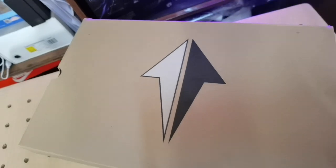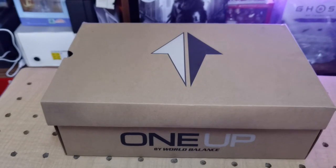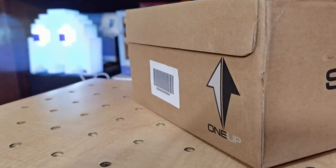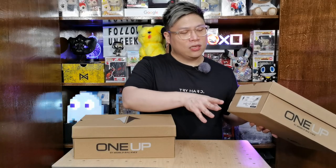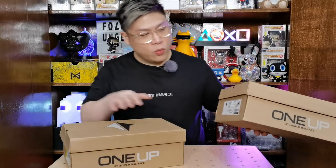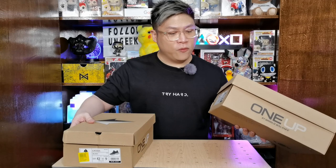As far as packaging is concerned, this actually reminds us of the Secret Fresh World Balance collaboration, using a very simple plain cardboard box with a lot of printing all around it. Of course, you have the logo of One Up here, and it says One Up by World Balance. When you turn it to the side, it has this tagline that says Step Beyond, and more logos of One Up can be seen all around the box as well. And of course, on one side, you'll see all the details of the shoe. This is the Darko silhouette, and then this is the Cassius silhouette. They are both in Europe 42 or US 9, which is basically my size as well.